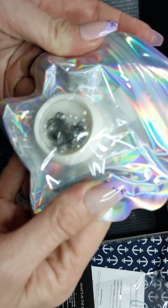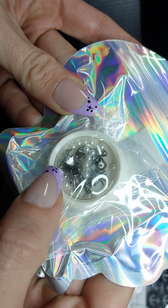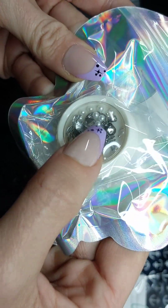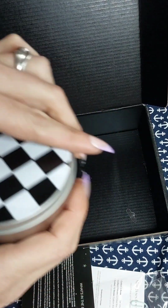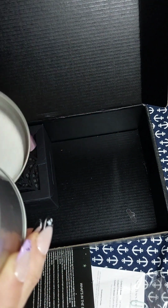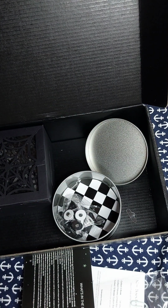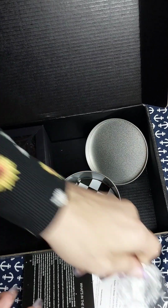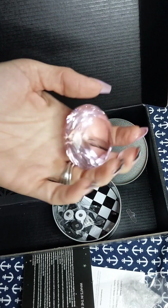Got another little thing. Again, I'm not going to attempt to open it because I couldn't open the last one. Got a bleeding heart, a spider, a skull, another spider. Alright. What's this? Oh, cool! It's a little nail stand. There we go. Oh, that's cool. Hey, that matches my diamond thing.